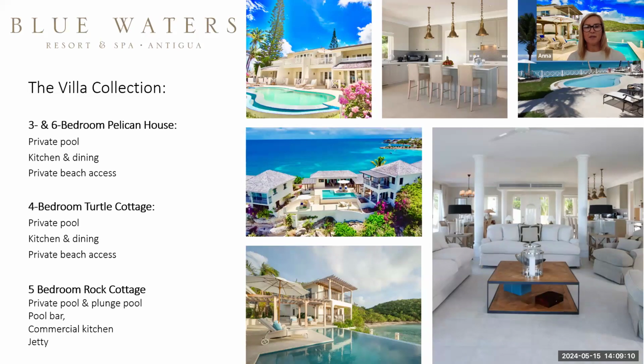We've got some amazing summer offers, so up to 40% saving for the summer. So if you're looking for families for a holiday in like July and August, really do look at our villas because they're really good price point compared with Europe in the luxury villa market. We've got the 4-bedroom Turtle Cottage as well. So Pelican House and Turtle Cottage are right next door to each other in the heart of the resort. So you really don't need to walk far to get to any of our restaurants or the beach there. And then we have the fabulous 5-bedroom Rock Cottage set on its own private headland. It's surrounded by water. It's got its own commercial kitchen.